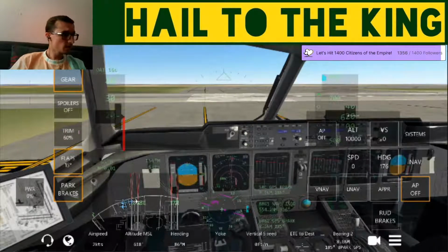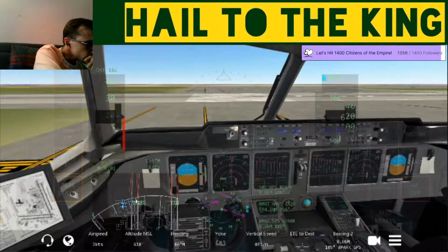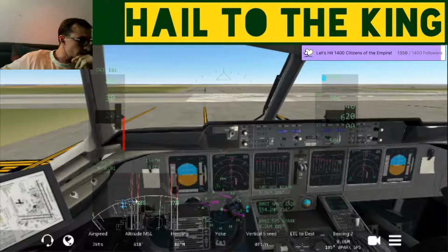All right. Speed setting for departure is going to be 250, 300, M80. Cruise will be M82.